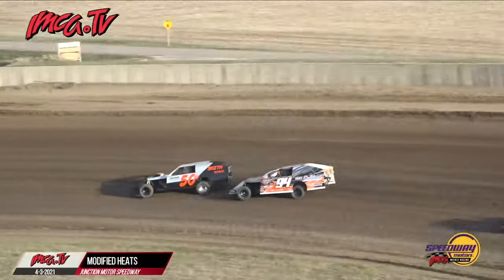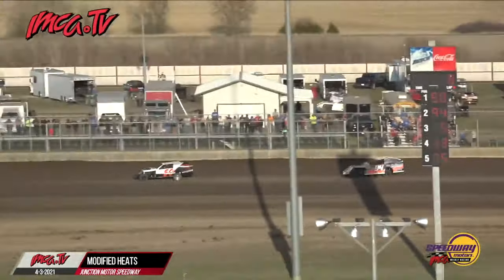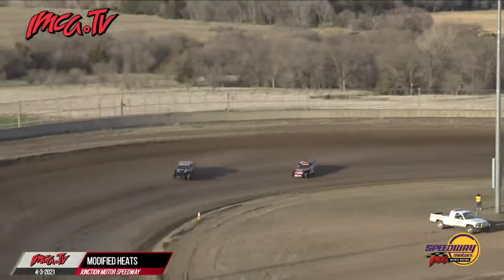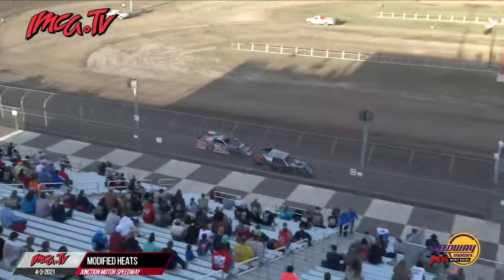Working through 1 and 2. Cale Smith jumping out to the lead. Of course, his dad Scott picked up the heat race win in heat number one. Cale trying to do the same thing. Dan Nelson in a sharp-looking 94 in second, trying to run him back down.